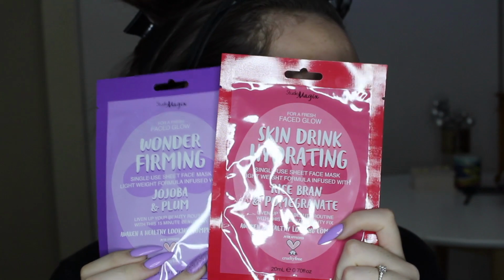So I have two sheet masks here. One is a firming one and one is a skin hydrating one. So I think I'm going to do the hydrating one today, I just feel like I want to give my skin a little bit of extra hydration. So this one is by Studio Magix for a fresh faced glow. Skin Drink Hydrating Single Use Sheet Face Mask.